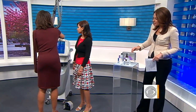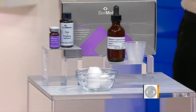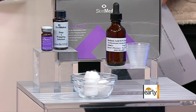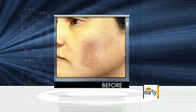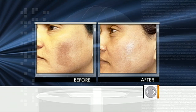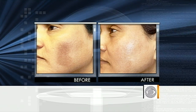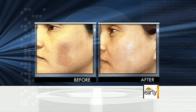This next one does not involve a machine. What are we looking at here? Okay, so this is a Vitalize Peel. This is resorcinol, lactic acid, and salicylic acid. And this is great for patients that want something done to spruce up their face. It's good for hyperpigmentation, people that have melasma. It's great for acne. It's great for just kind of trying to take some of the sun damage off the face. My patients love it. It's called the Vitalize Peel. And we can see the before and after there.